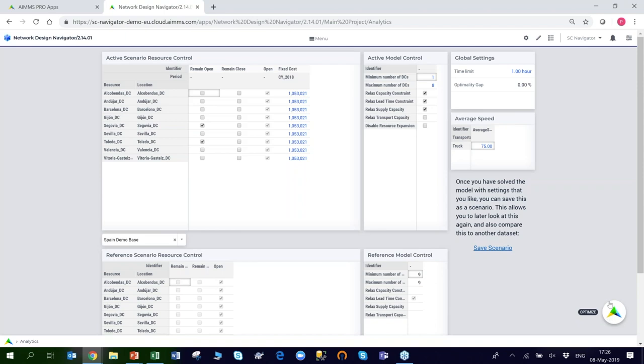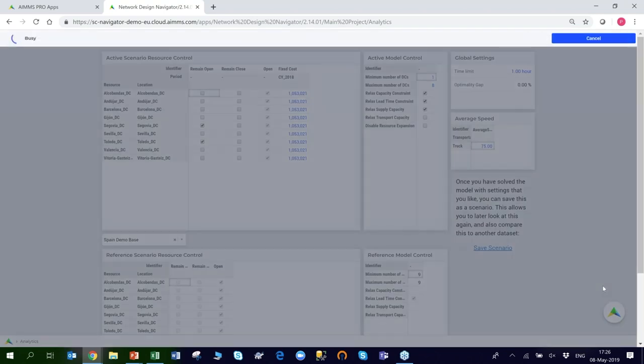So let's hit the optimize button while that one solves. And I'm still keeping the other conditions the same. So capacity constraints off at the DCs. Lead time constraints have always been on. We'll talk a little bit about that in a moment. But let's take a look at what this one does for us.